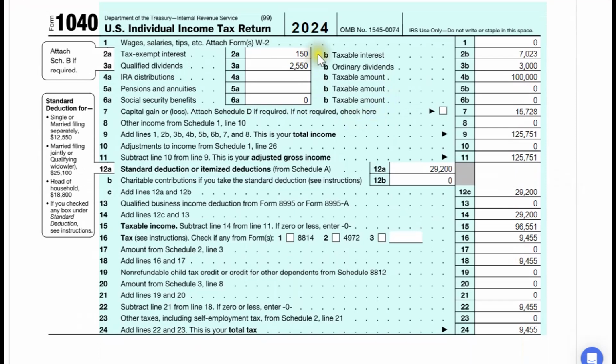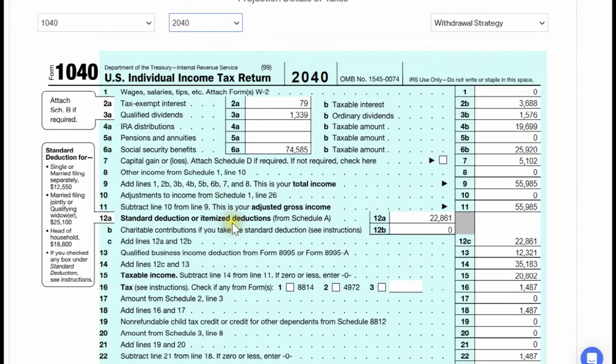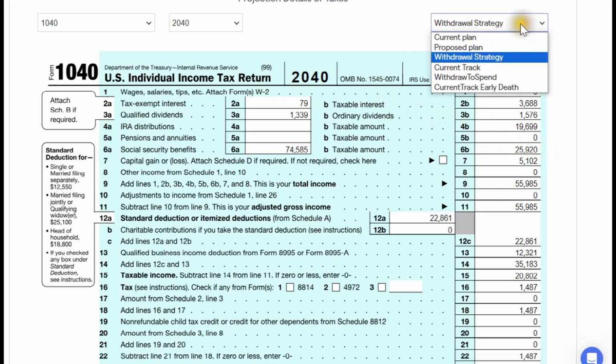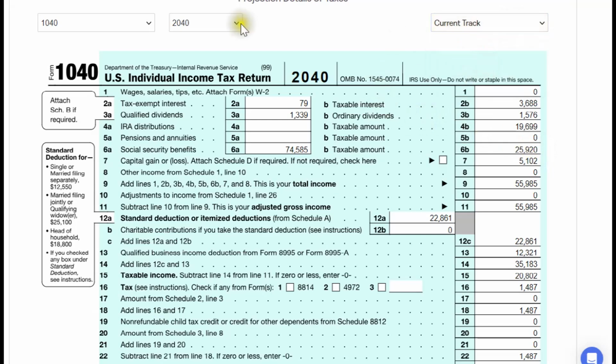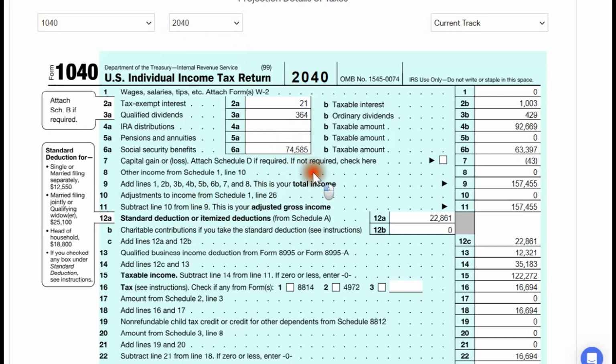Depending on your income, some or half or most of your Social Security might be included in your taxable income. So we've just projected the year 2040 here because that's going to be easy for me to remember when I switch. Their benefit being about 75K, let's call it, but only 25,000, 26,000 is included in their taxable income with this withdrawal strategy. If we go back to the current track and go to 2040, we have that same Social Security benefit, but quite a bit more is included in their taxable income. And that's part of what contributes to the tax savings.